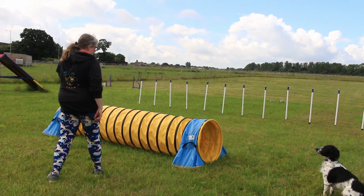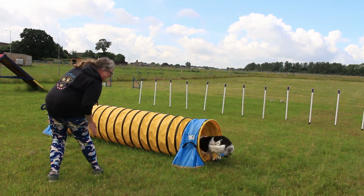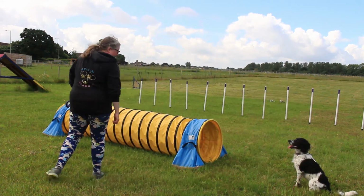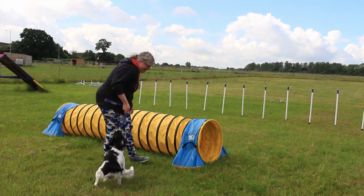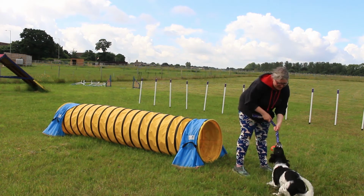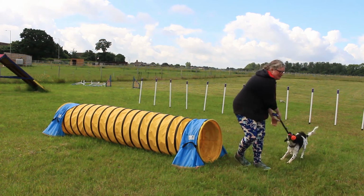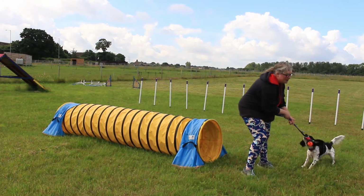So I'm going to stand at the entrance and I'm going to say her name and give my cue. Magpie, here! See, that was hard, she says. Okay, be a bit closer. Magpie, here! Yes, good girl! Good girl, well done. So you see how we're just building that understanding at an early stage that when I say tunnel, you take the tunnel. And when I say something different, you don't.